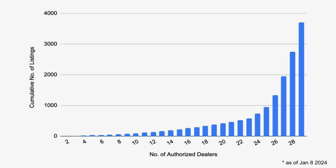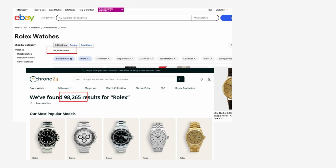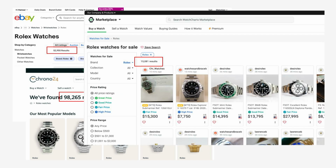I just want to underscore the observation on inventory levels. There are fewer than 4,000 CPO listings across all these authorized dealers, but that's a tiny fraction of the Rolex watches out there for sale, where across eBay, Chrono24, and all the forums we aggregate in the WatchCharts marketplace, there are well over 100,000 Rolex listings.